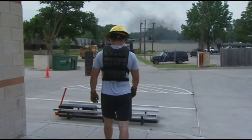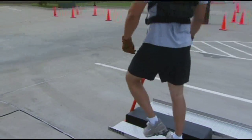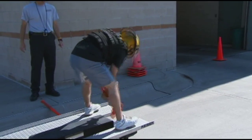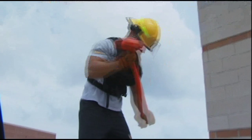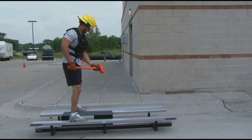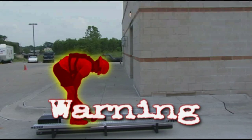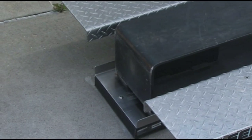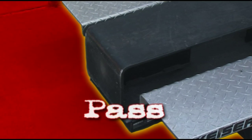Event number 4, the Kaiser sled. The candidate will walk to the Kaiser sled and strike the weight from one end to the other with the hammer provided. At no time will the candidate's arms be above their head. The candidate shall not strike and pull the weight in order to move the weight. An evaluator will notify the candidate when to stop and when the candidate may proceed to the next event.